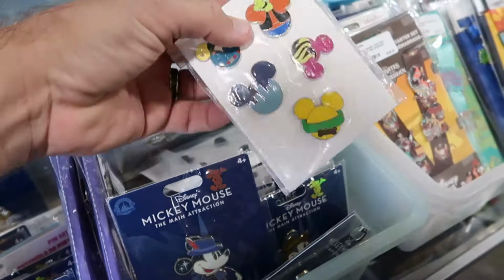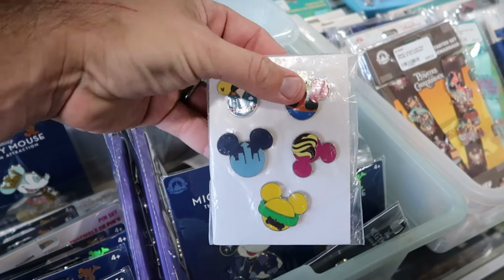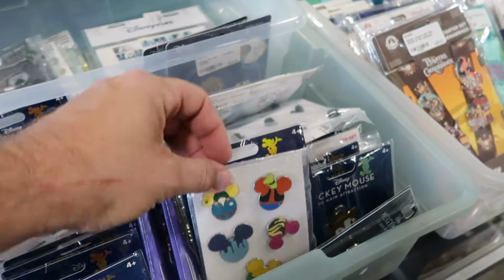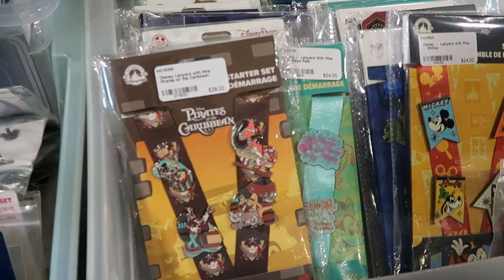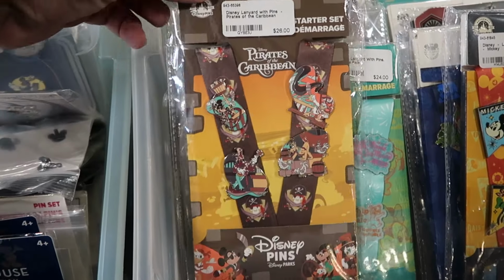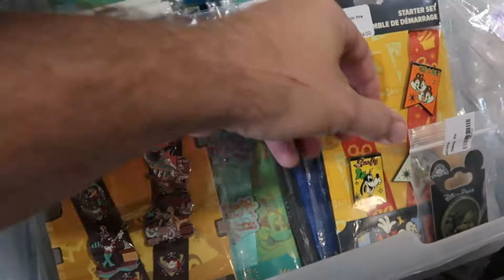And it looks like there's even some mixed ones here. You get 5 different Disney pins all in the shape of Mickey Mouse. Then you have Goofy up there, Pluto. That's really neat. Even some pin trading starter sets that come with the lanyards. This one here is Pirates of the Caribbean with all of the Disney characters. That's really unique. $26 for that.